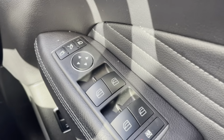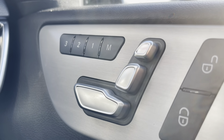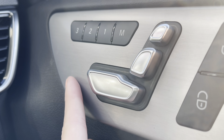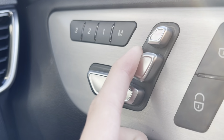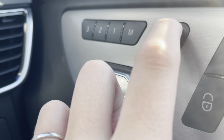So to start off with, you have your electronic window and wing mirror adjustments. The front seats are electronically adjustable, as well as memory seats, allowing you to resume your natural driving position every time you get in the car, and just providing the utmost comfort for both you and your passenger.